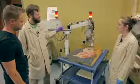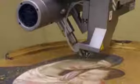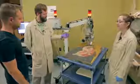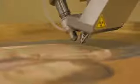So this XRF spectrometer has an X-ray tube that's going to irradiate a small area of the sample, about the width of your hair, with X-rays. The instrument takes about 15 seconds, blowing some helium across the surface to get rid of all the room air, which would otherwise absorb our characteristic X-rays.